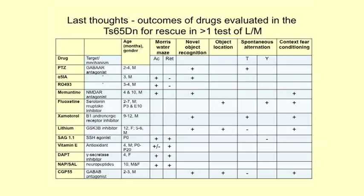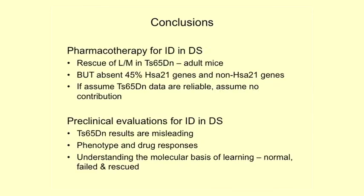So when we go into people where we also are challenged with the genetic variability, are we also being challenged with the wrong task? Are we asking kids with Down syndrome to basically learn something that is using the same types of things as the alternation task? I mean, it's not as simple as that. But if we ask them to do something else, would they be successful? So, last conclusions, pharmacotherapy for ID and Down syndrome.